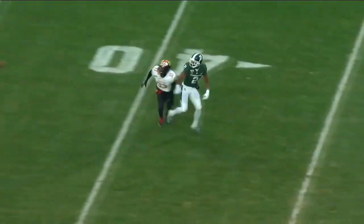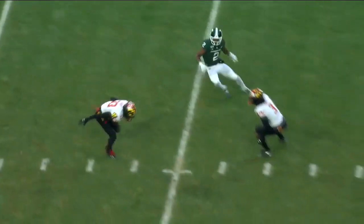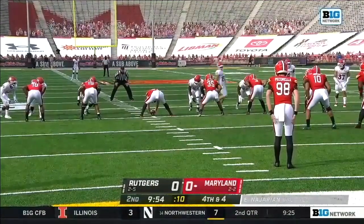I think he could be an Adoree Jackson type player who's been a good cornerback throughout his career, dealt with some injuries, but he has been a very solid option wherever he has gone.